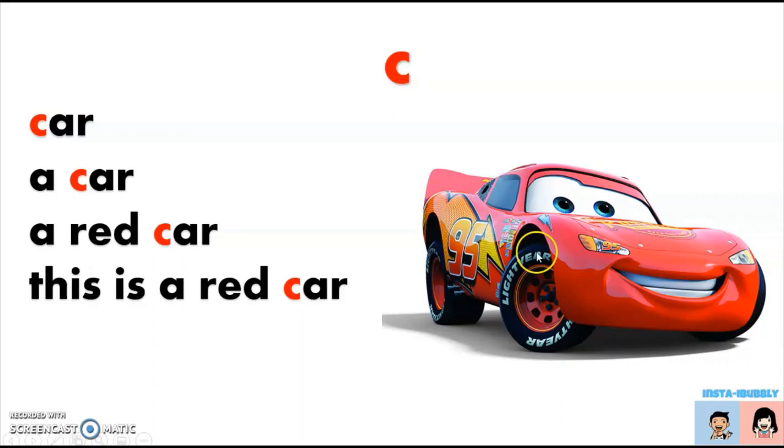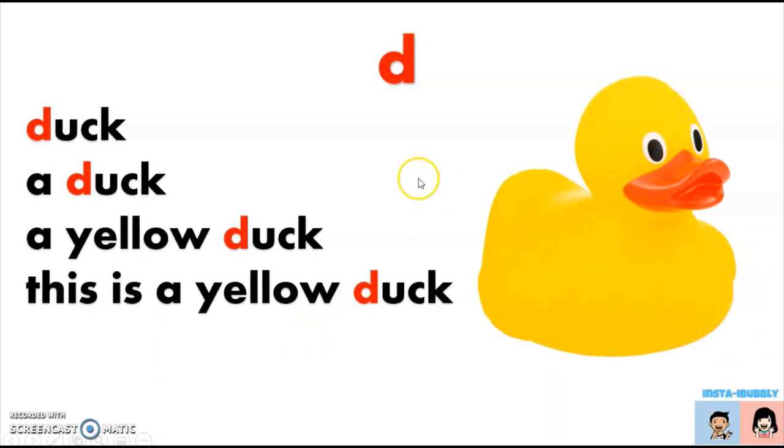K, car. Car. A car. A red car. This is a red car. Now it's your turn. Good. Very good. Good job. Let's go to the next.